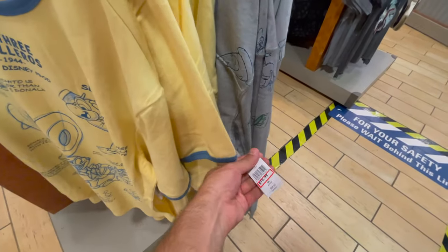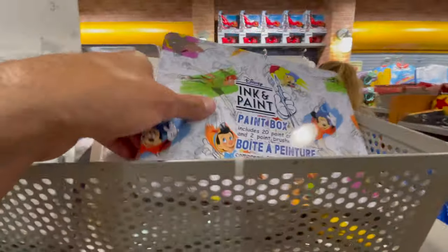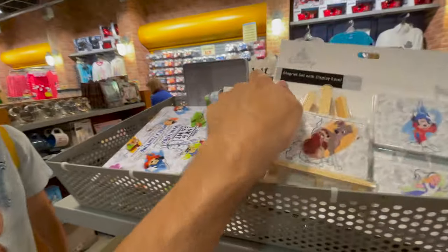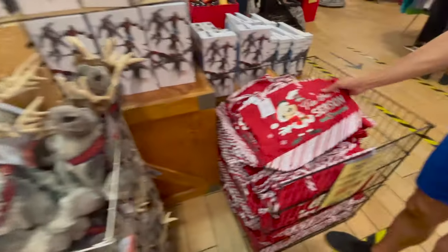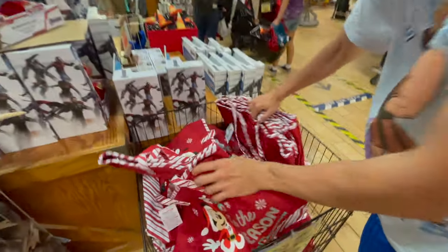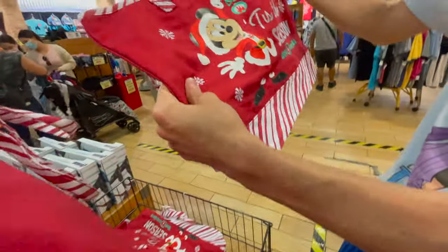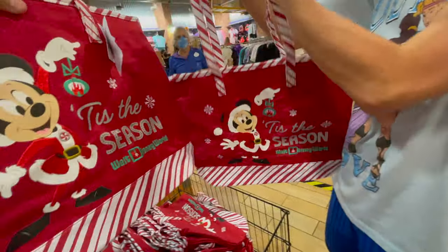They have these still. So the price on this was $19.99. The price on these is $12.99. They have the ink and paint box, $7.99. The magnet set is $12.99. And that's it up here. So in this bag, I'm going to get one of these. All right. Like, yes, definitely. There, I'm going to get one. Like two of them, remember? Yes. One, two, seven. Oh, okay. Good idea.